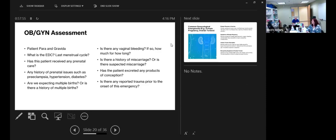More gyno emergencies. Anybody need a break? Or are we good to go? Everybody still good? I'm fine. Do you need one? No? You look so tired. I don't think there are many more slides. I'm halfway through, and this is kind of a repeat of the last. I feel like a lot of them are, but we only have 16 to go, so we're already more than halfway through.